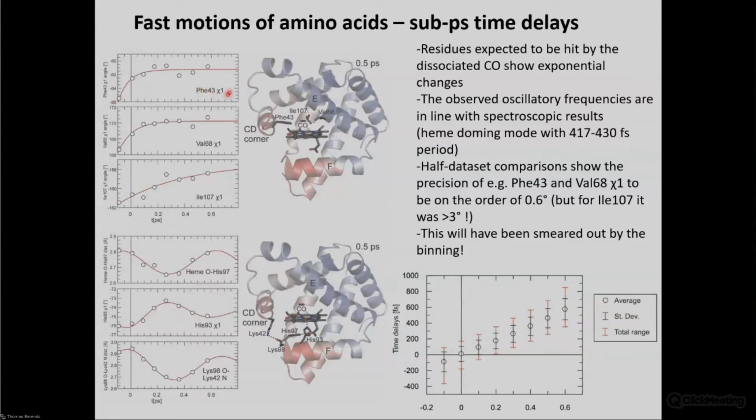Here, for instance, is this phenylalanine that we showed earlier. This is the chi-1 angle, and it seems to really change its chi-1 angle, so that's the rotation about the C alpha C beta bond, very, very quickly. The same holds for this valine, and this isoleucine reacts a little bit more slowly. Those are residues that from molecular dynamics you would expect to be hit by the CO as it moves into its new binding pocket. So that is entirely consistent with predictions.